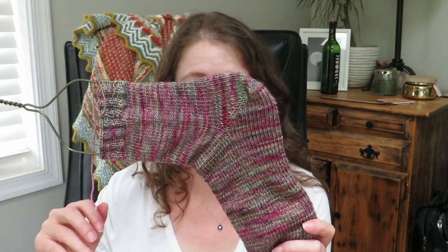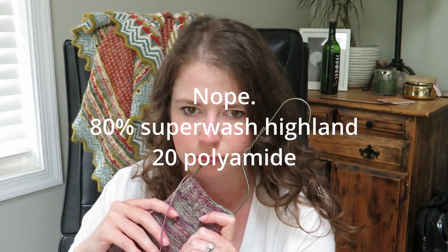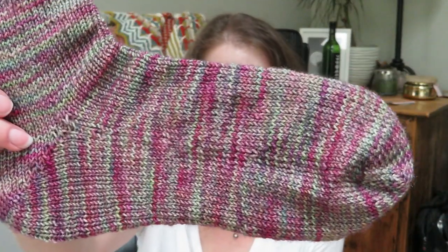This is Hawthorne, the kettle dyed Hawthorne from Knit Picks, and it is a fingering weight yarn. I might be lying, so don't quote me on this, but I think this is 100% wool. Maybe not. In any case, the other socks I've knit have been out of an 80-20 superwash merino and nylon base, and they fit a lot differently. Interesting, but I really like the colors, and I've had this yarn in my stash for a while.